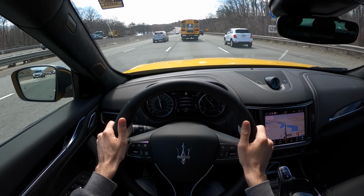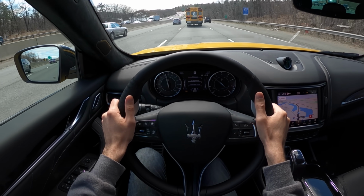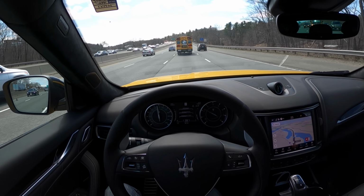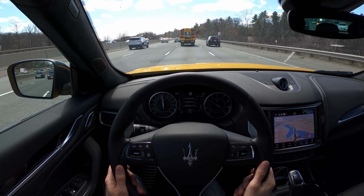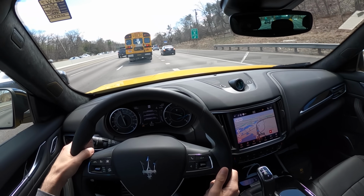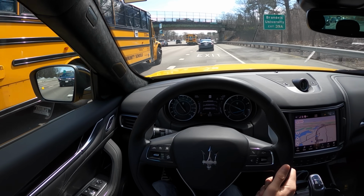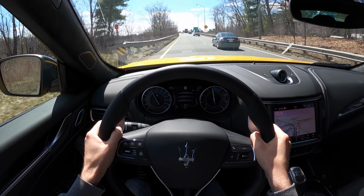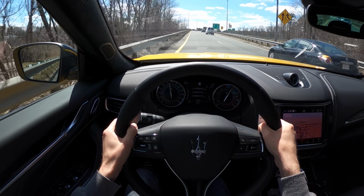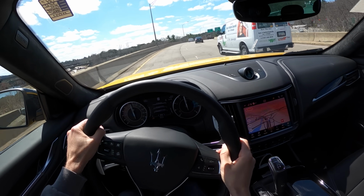And yes, I am in a bright yellow Levante sandwiched between two school buses. If you can't find the joy in that, you know what? You're in the wrong place. I hope the school buses appreciate this as well, because I am loving this. Not even a look. Well, I had fun. That sound just does not get old.